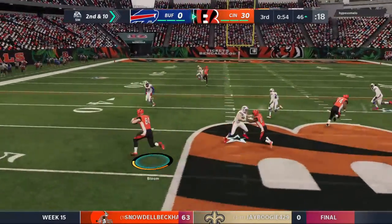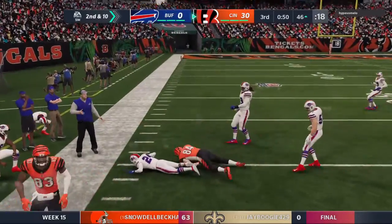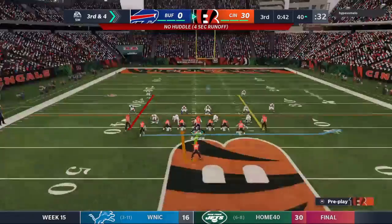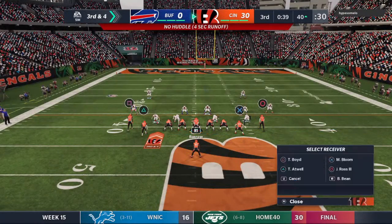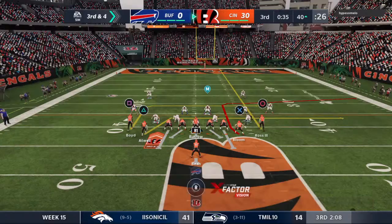They give it off here to the tight end. Fights him off. They get 6. That'll leave them with 3rd and 4. And on 3rd down, a nickel formation here defensively. 6 makes it 3rd and 4.